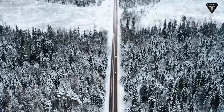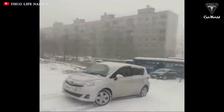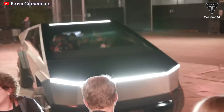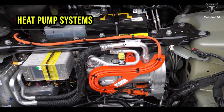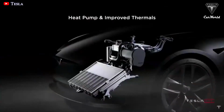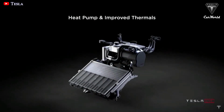Winter is a harsh season, not only for drivers, but also for their cars. It results in a 45% reduction in driving range, which is a significant figure that actually makes a lot of people nervous. However, the Tesla Cybertruck is entering the world as a game changer because it is the only pickup truck equipped with a unique heat pump system. "We also have the latest and greatest in heat pump, which is basically the HVAC system for the car. It's 30% better cold weather range."